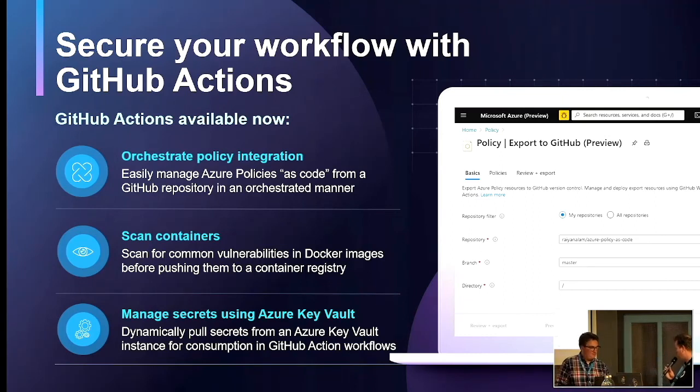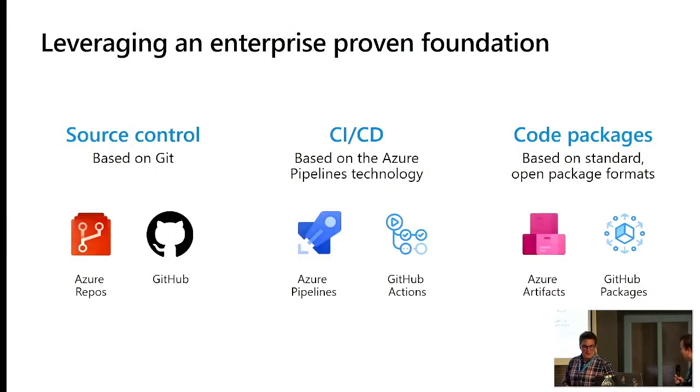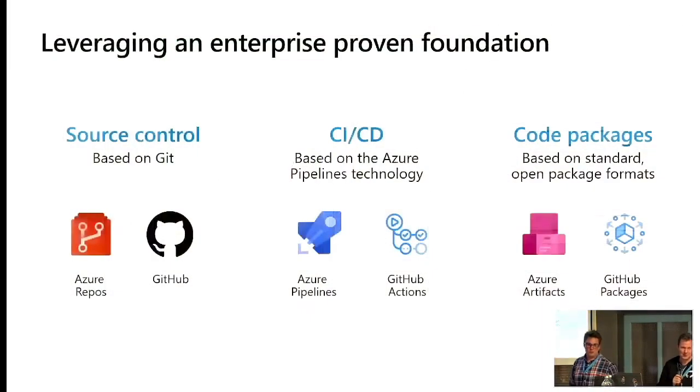So we go to the questions. No, we still have a debate. That's a question. Yeah. This is the biggest question. What is the best platform? What should you choose? And just to be conscious of time, I'm going to go as fast as possible.